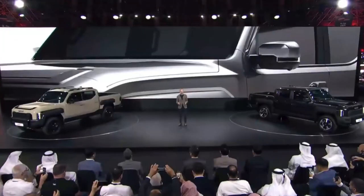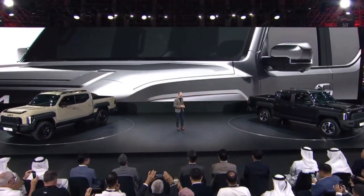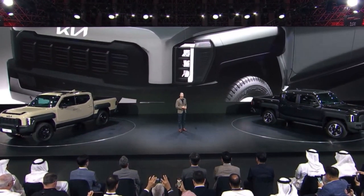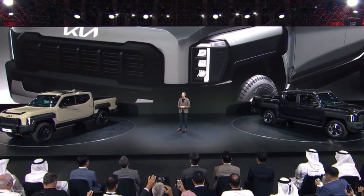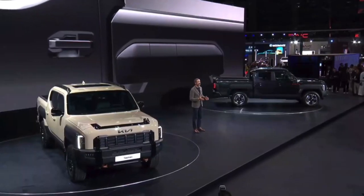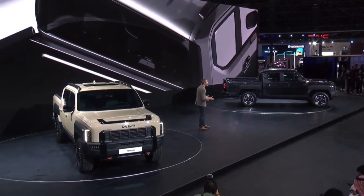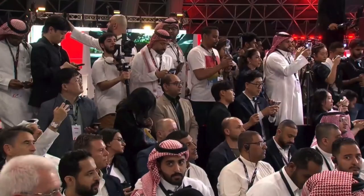Today, I'm very excited to present our brand new Kia Tasman. We believe it's a fantastic pickup truck that blends lifestyle and utility, marking the beginning of a new phase in the evolution of the pickup market. With the Tasman, we've listened to our customers and created a pickup truck that is meant for explorers, adventurers, and people who need to get things done.